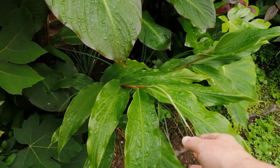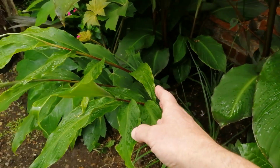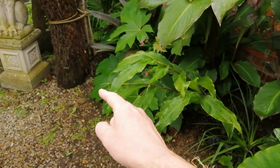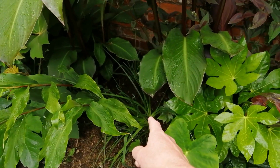Another type of ginger here. Again, started off as one and now we've got several, and this produces a lovely long orange flower on it. Down there is a red hot poker.